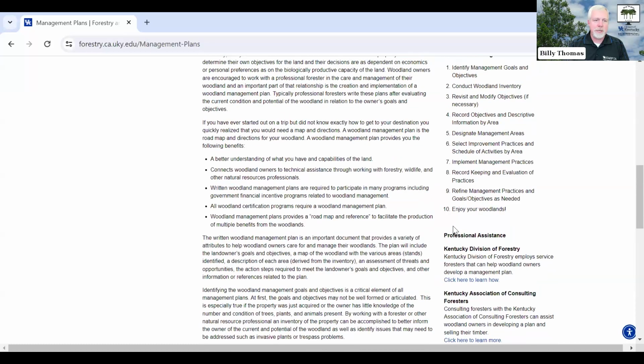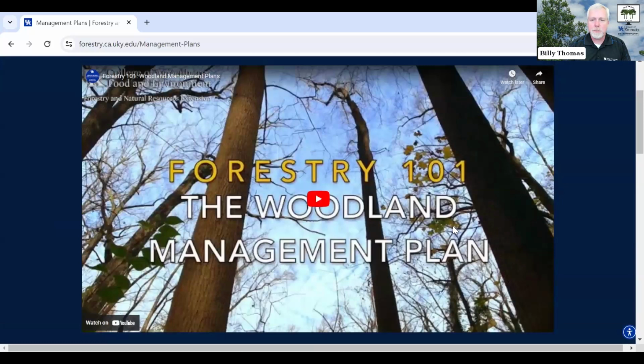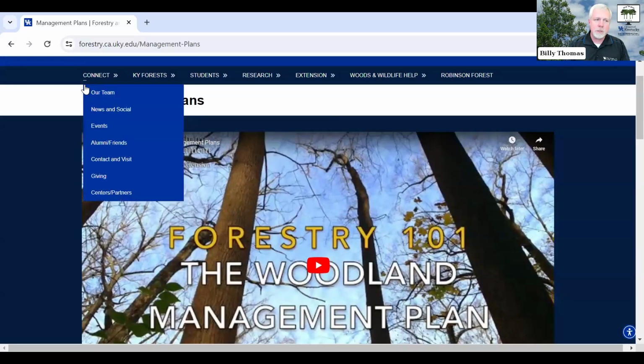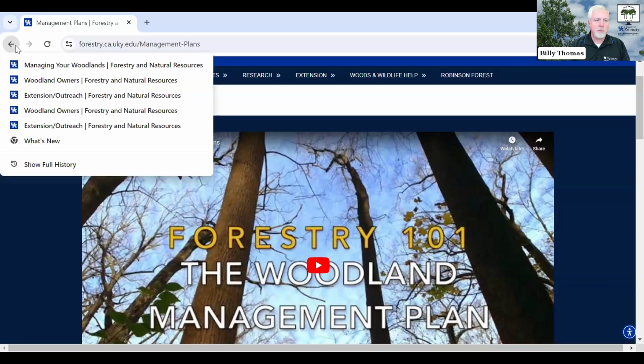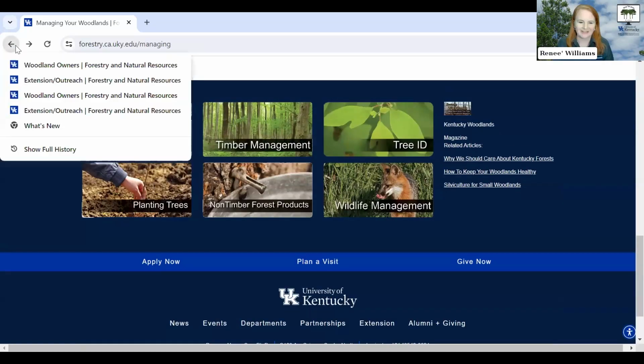And so this page is a good page. It goes over a lot of the ins and outs of management plans, why you should have them, how to go about them, but also, most importantly, we always try to get you something where you can take that next step and reach out to some of those professionals that can help you. So that's a good page for sure, Renee. Good page to start. Yeah.